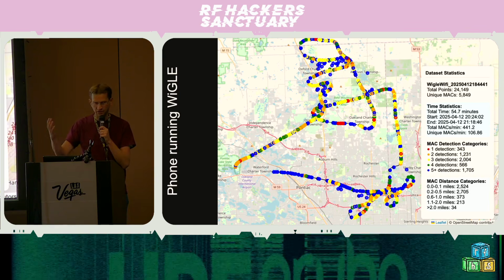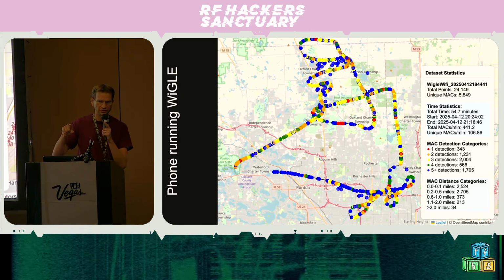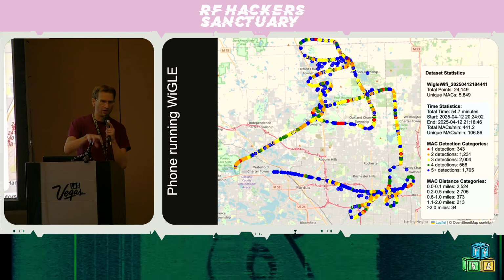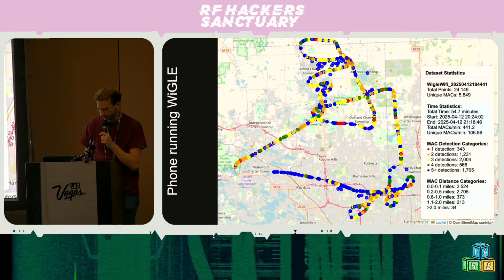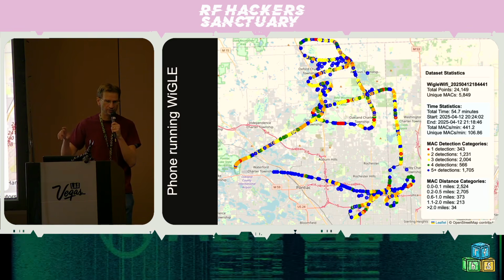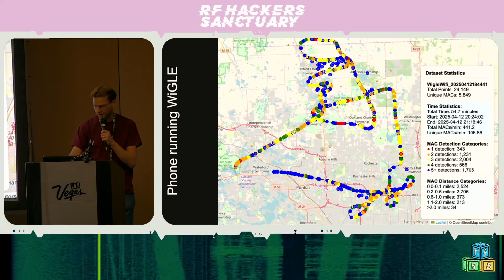So you can see based on the colors how many times we saw it, and then some distance calculations. These are the max distance between any two particular detections, or any two detections of a particular MAC address. So this is not necessarily how far we were, because we don't know where the access point is. We know where we were when we detected it. But even with my phone for this run, there were 34 access points that we were a maximum at least 2 miles away from in our detections of it. So we were at least 1 mile away from those access points.